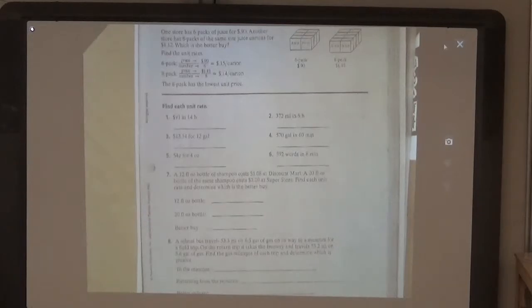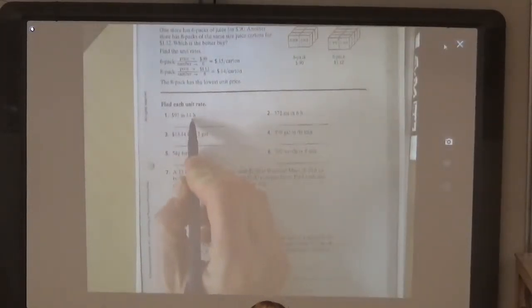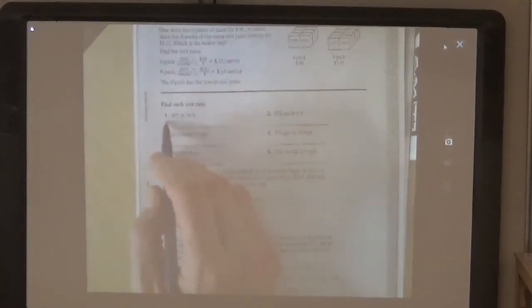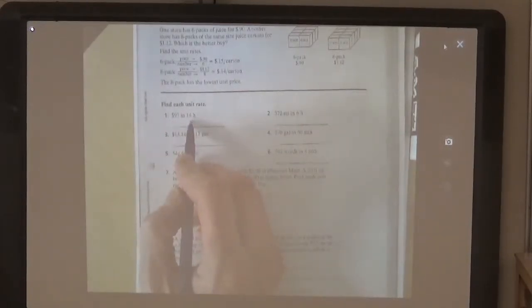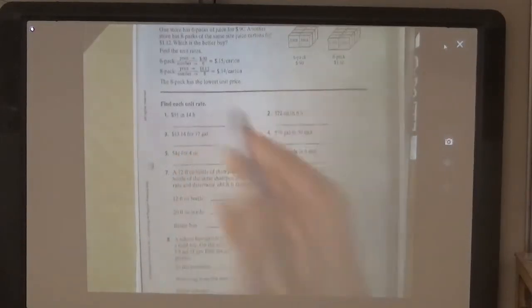Devlin? Divide 91 by 14. Yeah, you divide. You divide the two amounts to find the unit rate. If you're trying to find the dollars per hour, then you just start with the dollars, $91, and divide by the number of hours. So 91 divided by 14. And then write the unit rate.